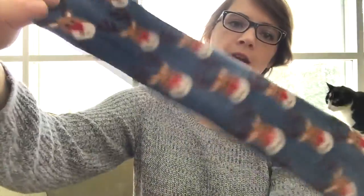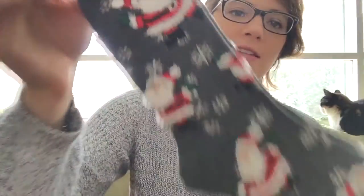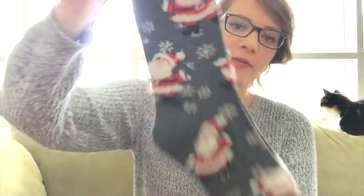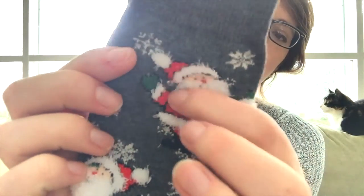Then I got these ones. These are dark blue socks covered in Rudolphs, and their noses are little hearts and they sparkle. These are little Santas, little Santa socks. And his beard is fuzzy. The sock is not fuzzy, but the Santa is fuzzy, like his little beard.